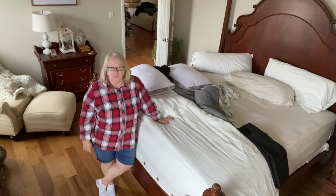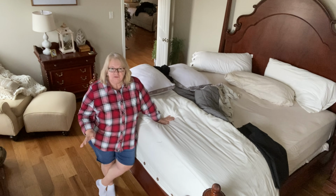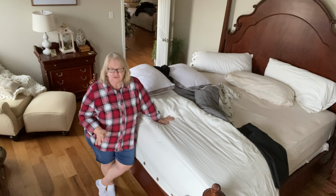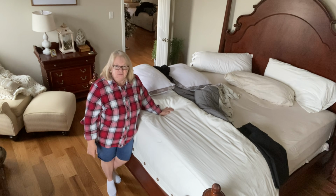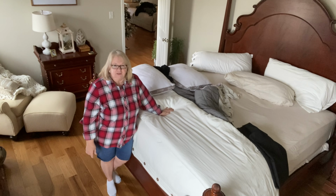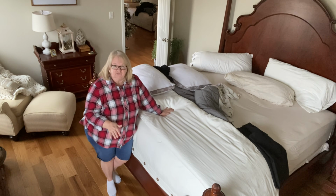Today I am working in my bedroom, and I'm not going to do a whole lot in here, just a few touches. I want to get the bed sheets in the laundry before starting any decorating in here. And I also want to do a little dusting and vacuuming and just freshening up the room.